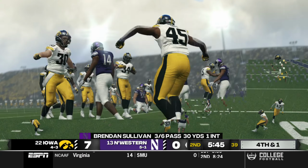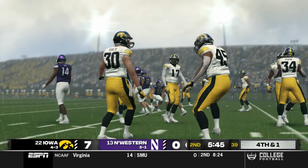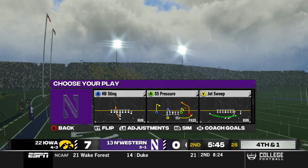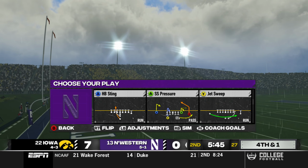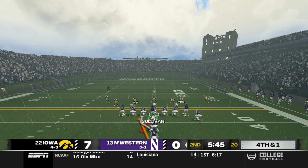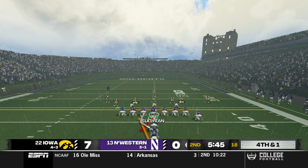Throws incomplete, so it's fourth down. What do you think they're going to do here? At this point in the game, they might as well go for it. They won't lose much field position if they don't get it, and they only have a couple yards to go. Fourth down, and it looks like they're going to go for it again. Worked for them last time. I got to tell you, I'm really surprised that they aren't going to just punt this ball away.